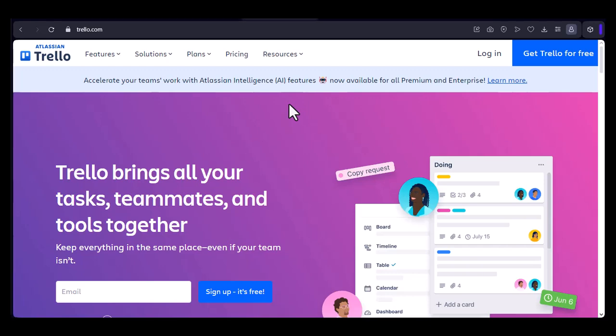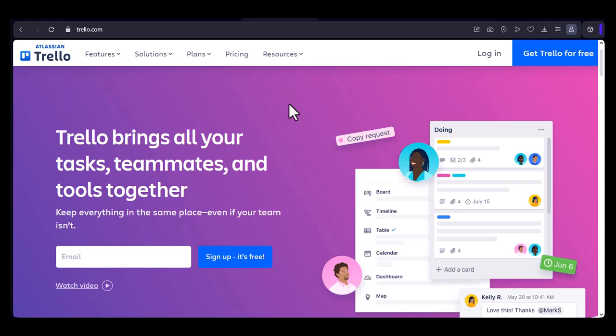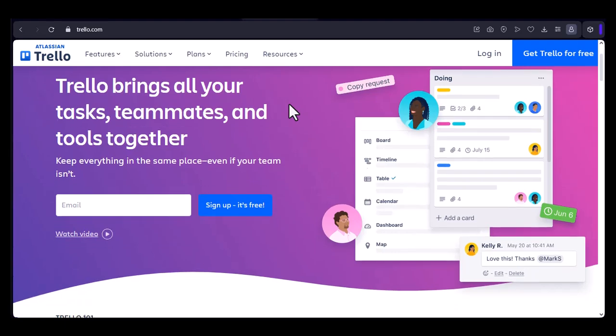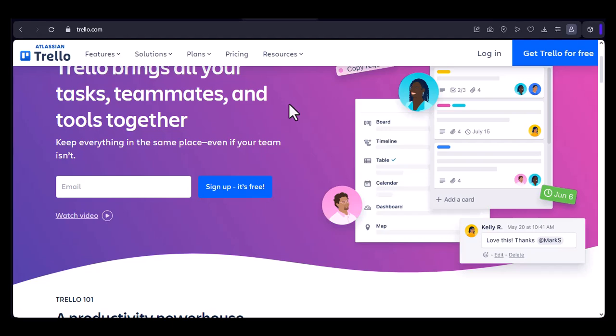Imagine you're a busy project manager, juggling a million tasks at once. Your to-do list is a never-ending scroll, and you're drowning in a sea of emails and deadlines. How do you stay organized, productive, and sane? That's where Trello comes in.